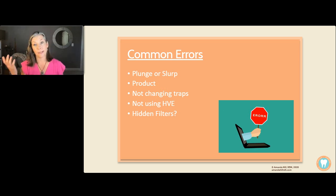Not changing your traps. We learned that lesson at my office. You want to make sure that you're changing those chair traps weekly, and that once a month, or every other month, or twice a month, you are changing that big trap, and then checking on your amalgam separator trap as well. Not using the HVE. And I know, hygienists, if you're out there listening to this, I know it's hard. Try a couple different ways. Try some of those handheld ways. Try a Cordy's bracelet, whatever you need to do, but you need to be taking care of your patients and yourself and using that HVE.